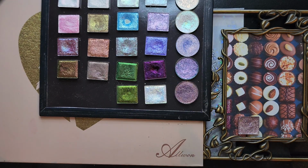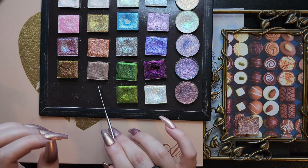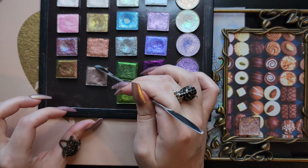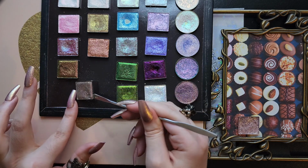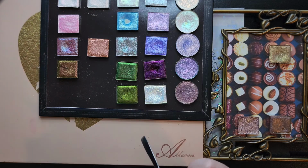Alright, next, let me think what else I want to add. Kind of want to put in Cathedral. It just has this really nice brown, olive, rose gold tone to it. So I think I'll put in Cathedral. And then let's put in this gold. This is Ornamental.